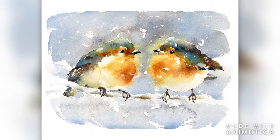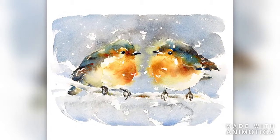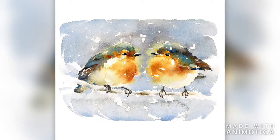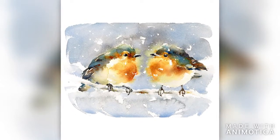This one works well in my opinion. There's a good balance between warm colors and cool colors, and the birds are nearly but not perfectly symmetrical. The artist left some negative space with the watercolor technique to give the implication of snow without painting literal snowflakes.